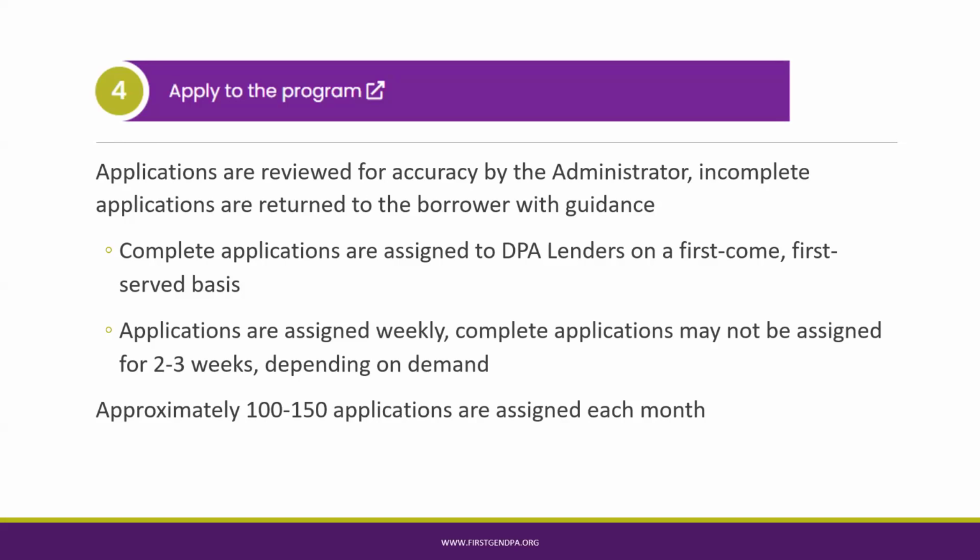This decision is made by the administrator based on capacity, availability, geography, and a variety of other factors. Applications that are complete are assigned weekly, and depending on demand, it may be 2 to 3 weeks before a buyer's application is assigned to a DPA lender. The goal of this program is to process about 100 to 150 complete applications each month.